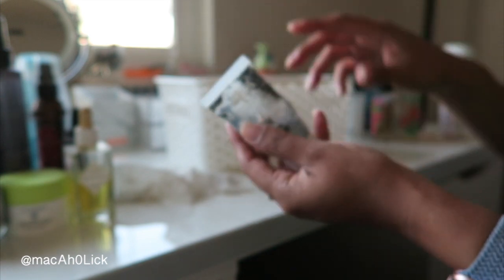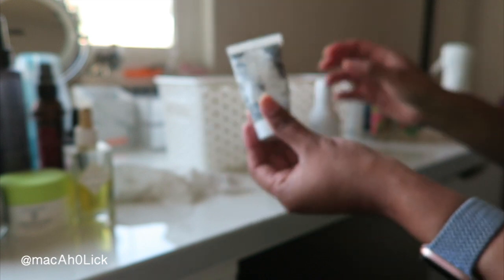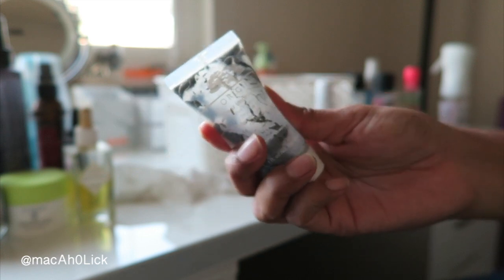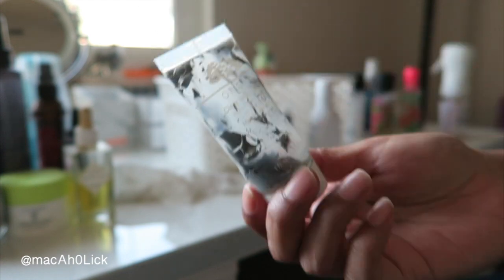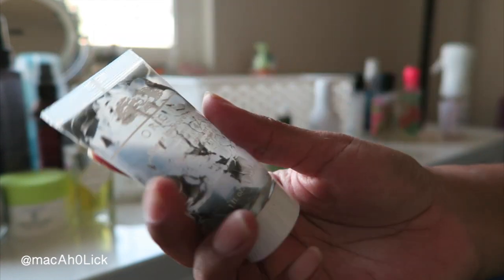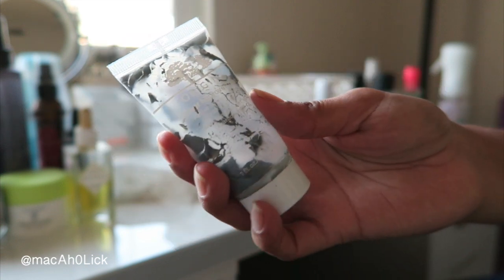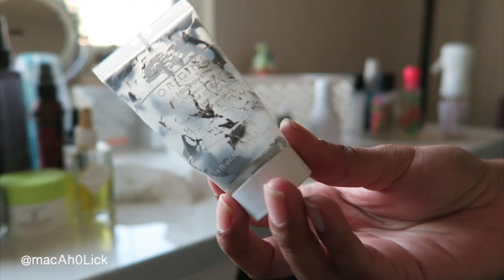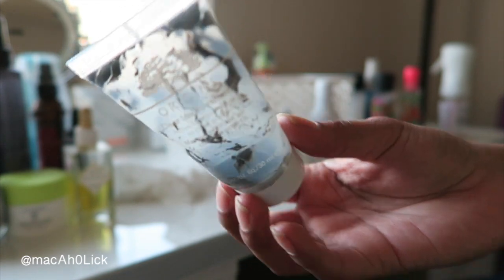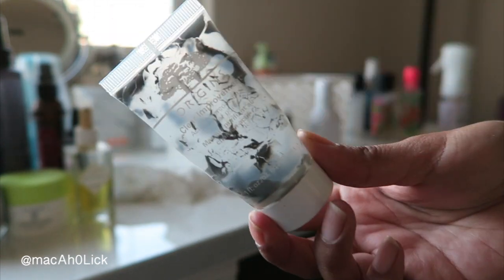And then, oh my gosh, I cannot go on without this mask. I tell you all the time, this is my holy grail mask. I'm serious. Look at this. I didn't even know I had this in that little basket. This is the Origins Clear Improvement Mask. I have little samples of it, but when it goes on sale for the Ulta 50% off or whatever, I think I'm gonna grab it just because I can't be without this mask.